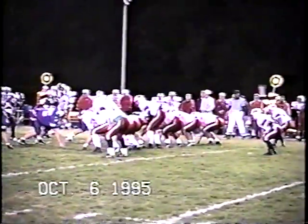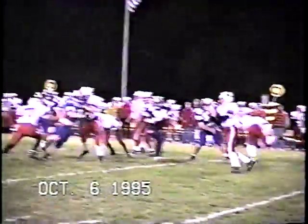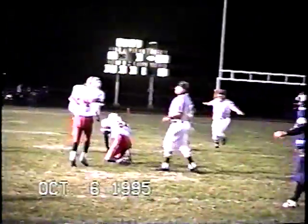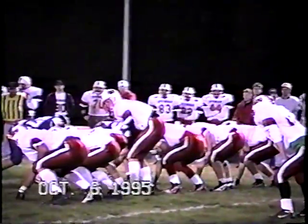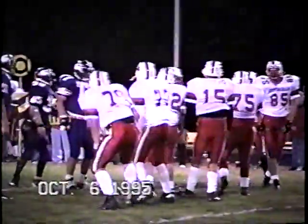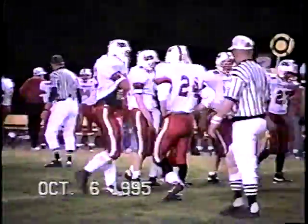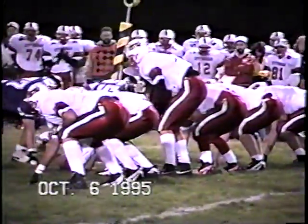First and 10 on their own 38. Pass was incomplete. Third and 10 on the 38-yard line. Motion against the Hearts. Second and 15 for the Hearts.